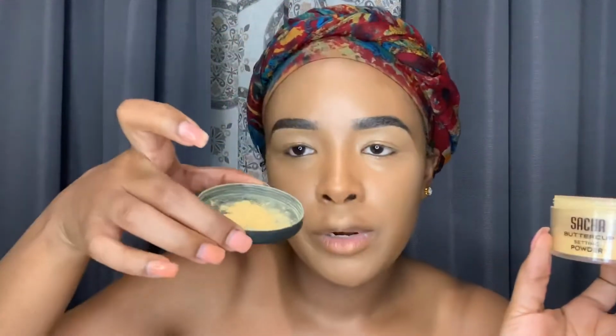Okay, so that's concealer. Next, I'm gonna go in with some Sacha Buttercup setting spray. The top is off because I already poured some into my top, and that's what I'm gonna use. And also, after setting my face, the areas I want to set, I'm gonna go in and do my contour.